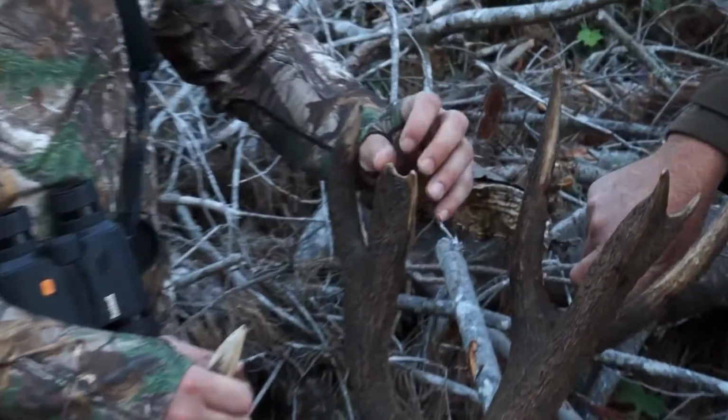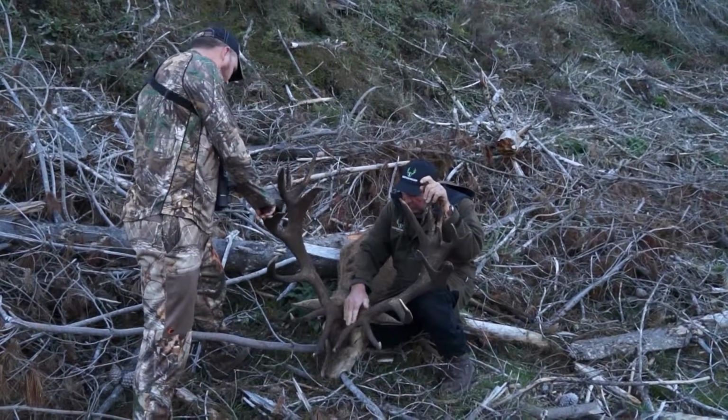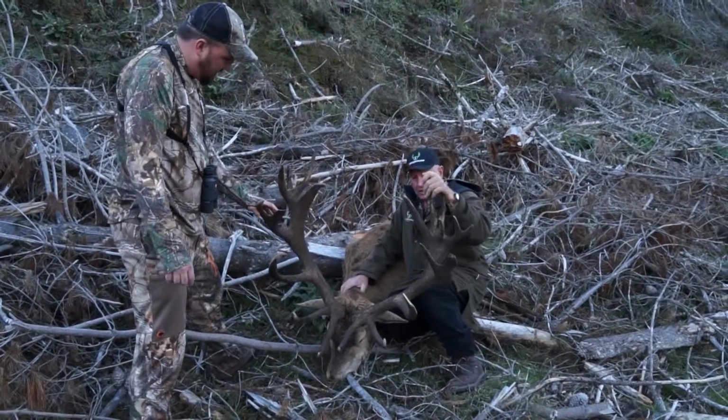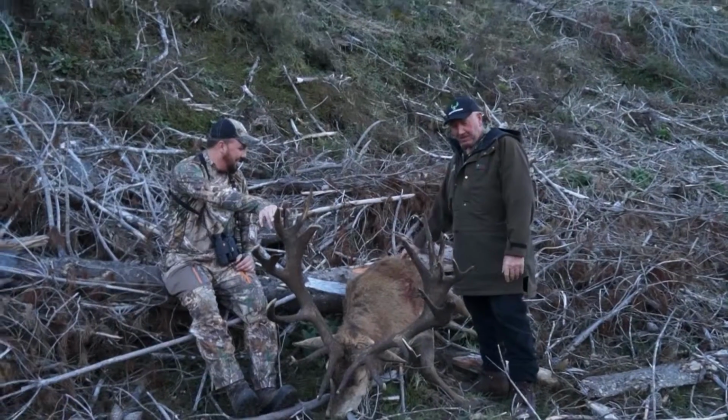Of old age. He's got good weight. He's got it all in his tops. He's possibly got a bit shorter in the brows, which is another sign of an old one, but he's going to score 360 to 370, this stag. Wow. Tell you what, you're pretty flash with that Savage rifle and that ammo.